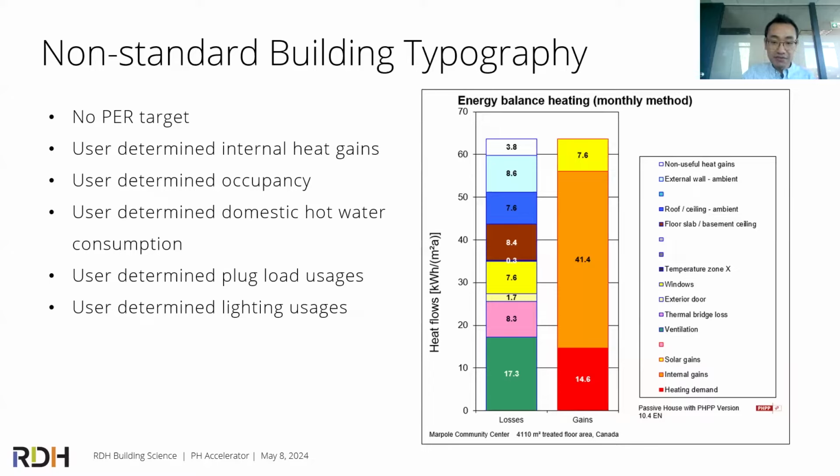On the right here, I show a heat balance of the project, and you can see how big of a chunk internal heat gain is relative to the whole building. So if we're off by 10%, that's the difference between 8 inches of exterior insulation on the walls or 4 inches of exterior insulation. So it matters a lot to get this right from the get-go, to drive the design properly from the beginning.